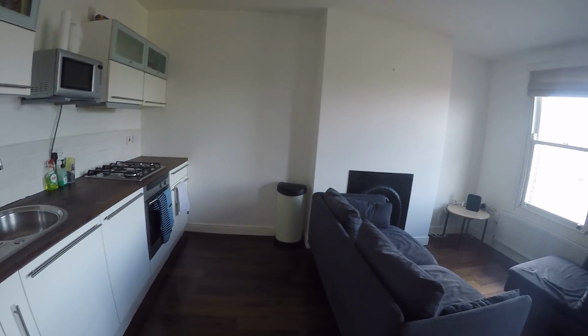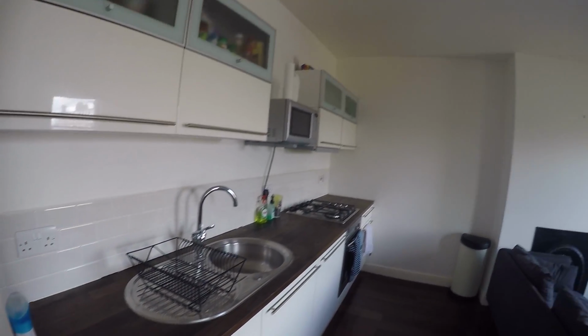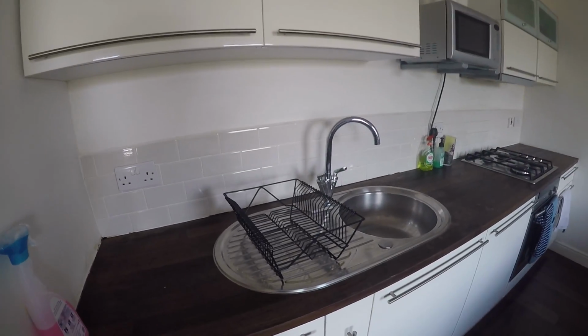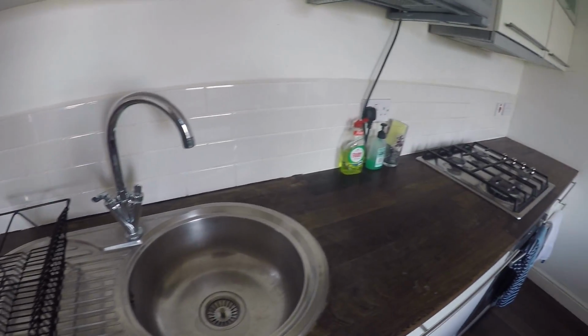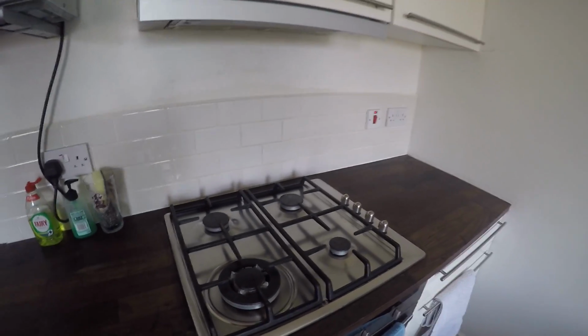So in here we got bedroom number 2 and kitchen. Kitchen is pretty spacious and nice. Kitchen is fully equipped, so in here we got a sink, we got a microwave, we got an oven, also there's a dishwasher, pots and pans, pretty much everything you need.